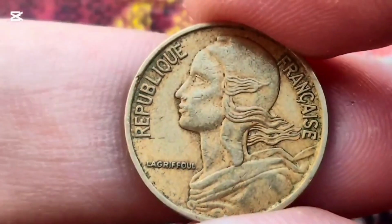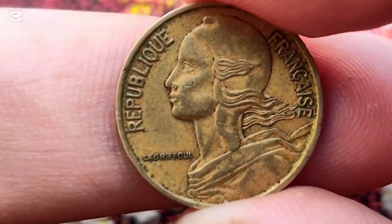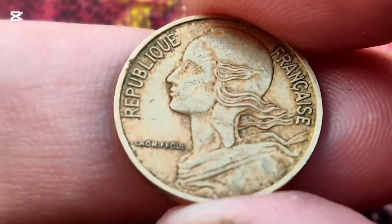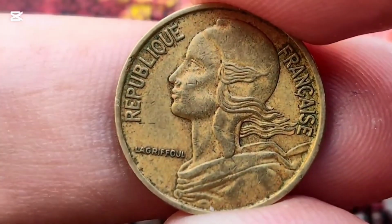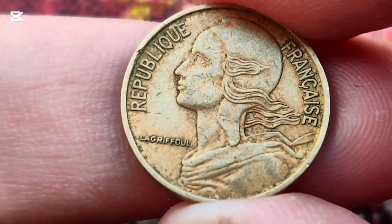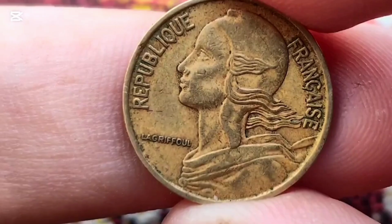To sum it all up, while the 1966 French 5 centimes may not make you rich today, it holds a special place in numismatic history, and in the right condition, it can be a valuable addition to any collection. So if you find one in your change jar or at a local flea market, take a moment to appreciate its history and maybe even make a small investment.